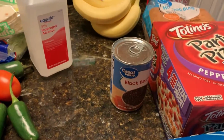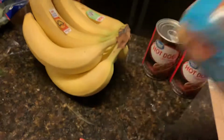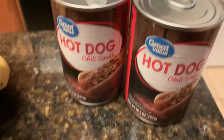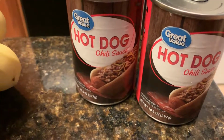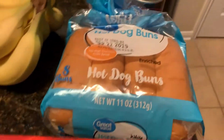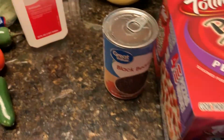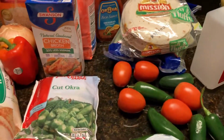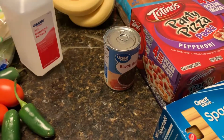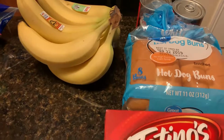And again, snacks, the bananas, and then, oh, I didn't tell you about the hot dog sauce here. My son loves this sauce, so I got him that and this for his lunches. I don't always cover lunches for the kids. They either have leftovers or they'll have some snack stuff. He doesn't really like to have leftovers, so I'm okay with getting him some hot dogs and hot dog buns.